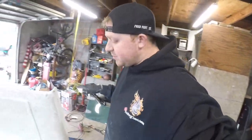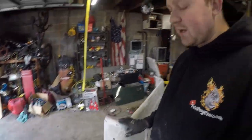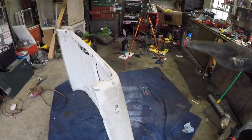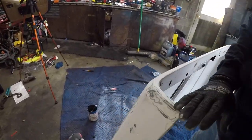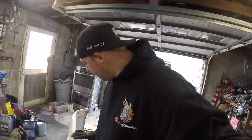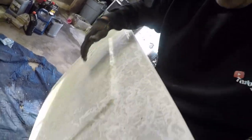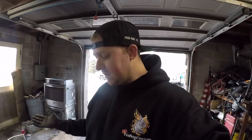So there's going to be a lot of sanding. This just takes time, so I'm not gonna time lapse it or video it, but I'll just show you guys. I'm not trying to get it all down to bare metal. I just want to get the bad paint off and get it down to some smooth metal, stuff like this. I'm not too concerned with it.